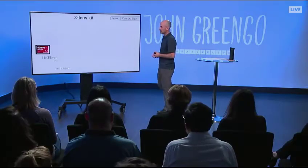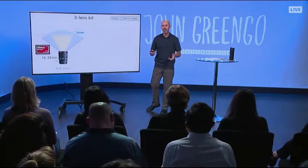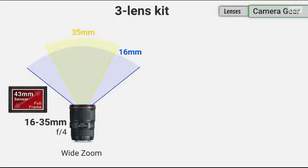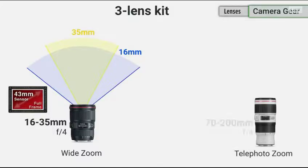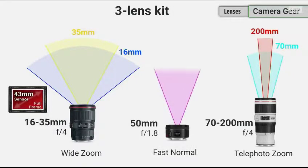Another setup that I've used in the past that I think is quite nice, it's got a few gaps. But it's okay, you can work around little gaps. I get my ultra wide all the way down to 16 with a full frame sensor. I need my telephoto that gets me out to 200, that's going to cover the range. Now I do have a gap between 35 and 70, and that's where I'll throw in a normal lens. A 50 1.8, or 50 1.4, and I've got three distinct lenses.